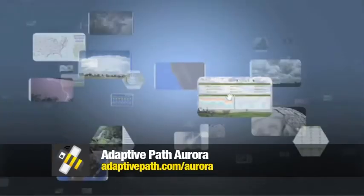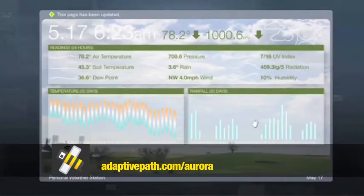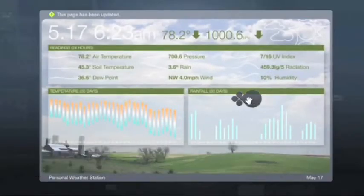I mean, I want new interfaces now. So why don't we have a look at some cool sites and tools that will wow your friends when you start surfing the web like it was meant to be.